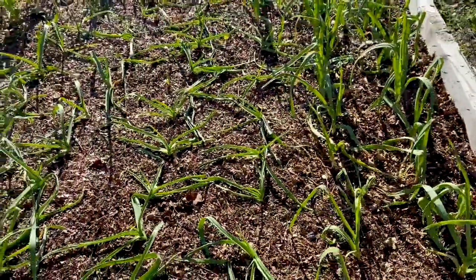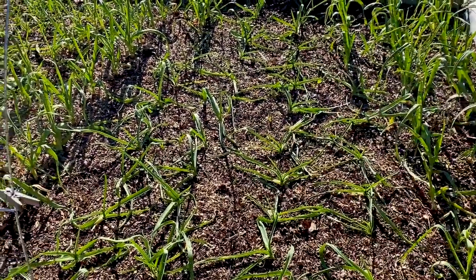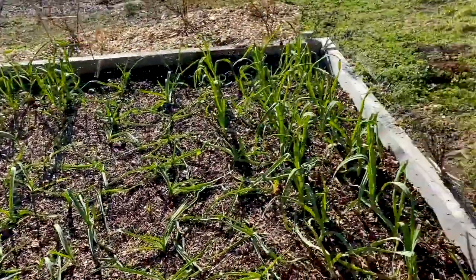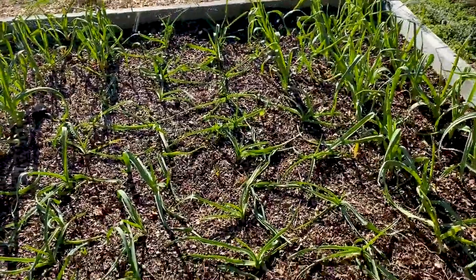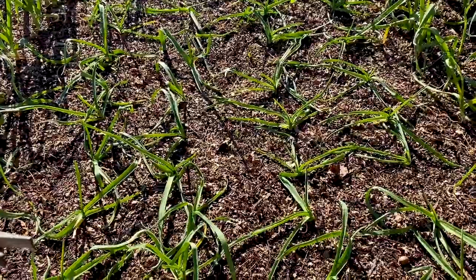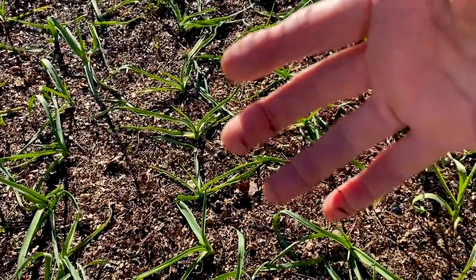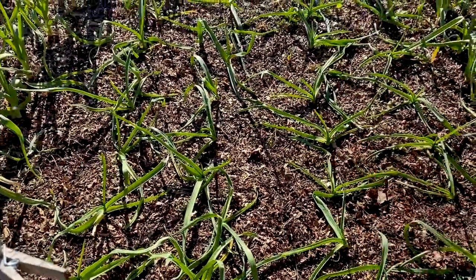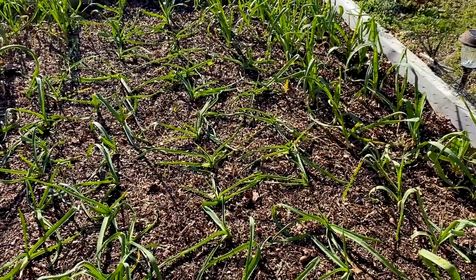Now, it seems like something laid on that and flattened all those garlic down, because look at the other ones. They're perky. First two rows are perky. Looks like somebody crawled in there, just laid down on that. So I just put this, can't even see it, this bird netting on here. I don't know if it's strong enough to keep out a deer, but it might deter them.